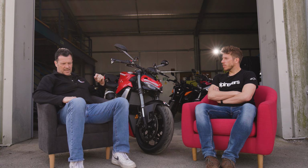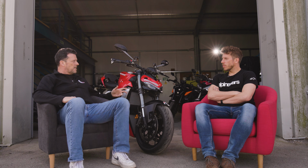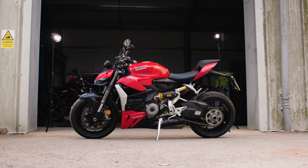The engine is a lovely thing as well, but it does make you wonder where they're pitching this bike, because it's also the dearest on the test, well, apart from the MV. It's 16,400 quid, so it's a chunk of change. This sector of bikes is all about value for money, isn't it?